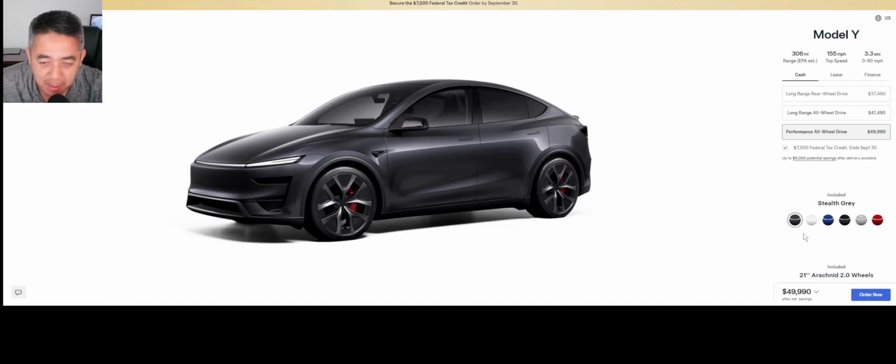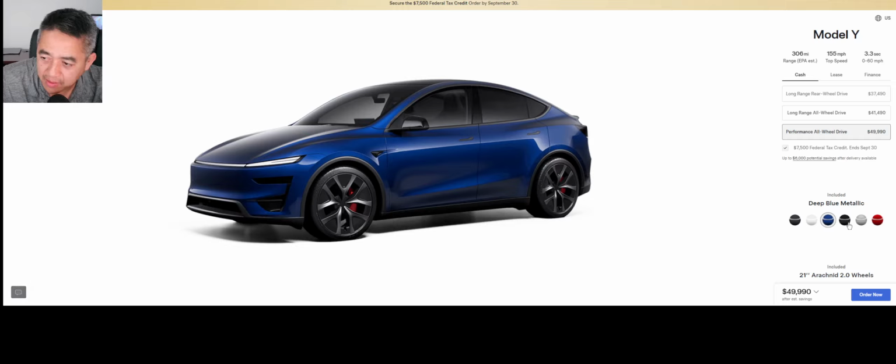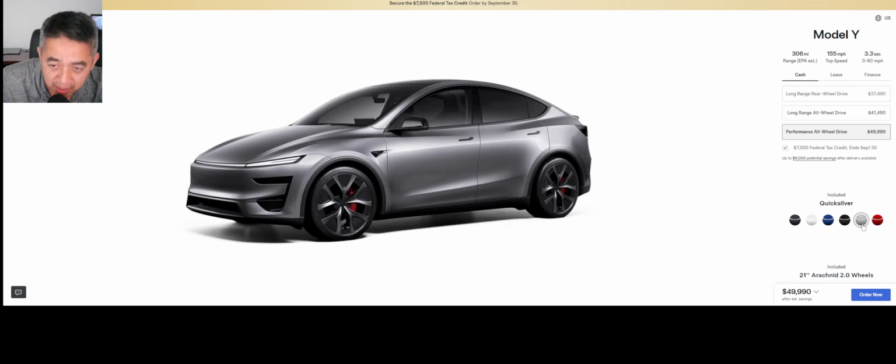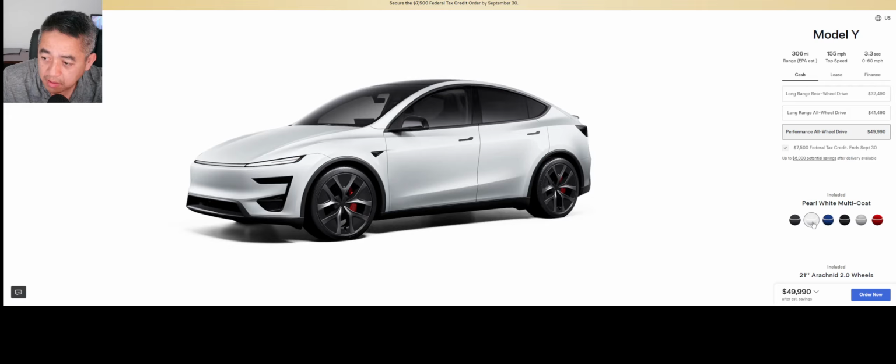However, you get this Stealth Gray color, it's still included in the price, right? But if you want a Pearl White color or any other colors, you're going to have to pay. The Deep Blue Metallic is included. So the Black Diamond is also included. Quicksilver included. Ultra Red included. Wow, all of them. Nice.